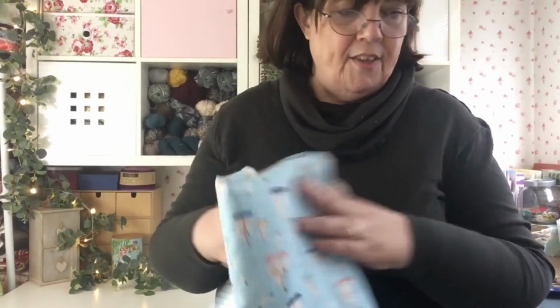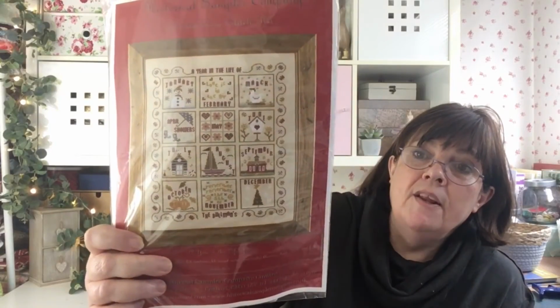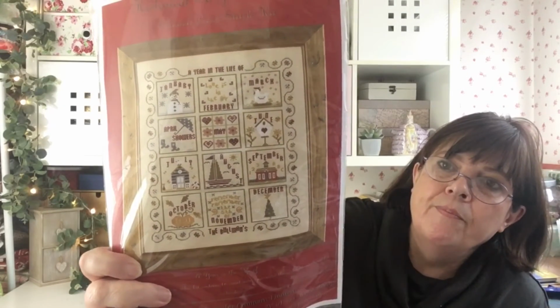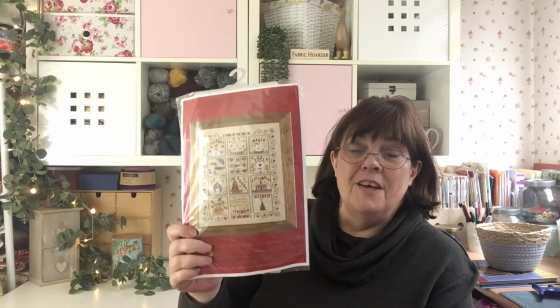Acquisitions wise, I've purchased two kits from the Historical Sampler Company, and these were from Deramore's website. They were in a sale. This one shows you all the months of the year, and I'm thinking of starting that just after Christmas. So hopefully each month next year I'll have a square completed, so that will be a bit of fun.